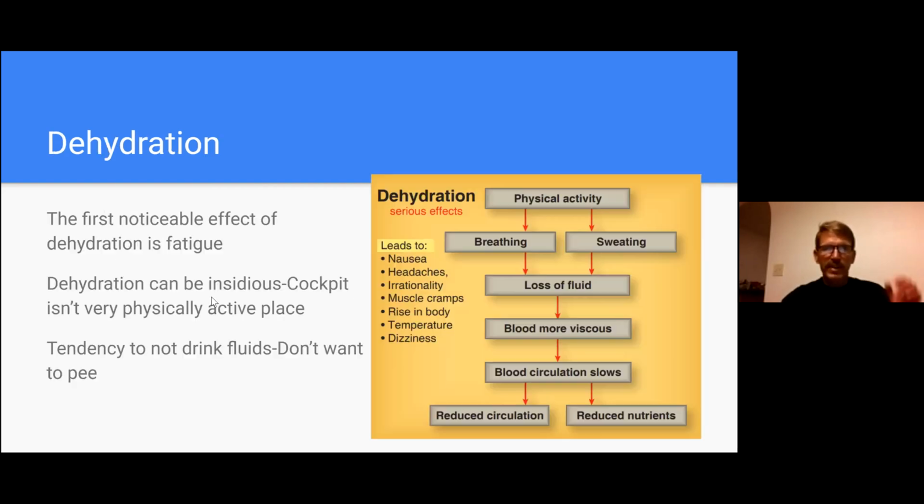Dehydration: the first noticeable effect is fatigue. It's very insidious, even though the cockpit is in a very active place. The tendency, and we talk about this in gliders, is not to drink enough because you don't want to have to pee. It's uncomfortable or difficult to pee in the glider, but it's important because, as this chart talks about, being dehydrated can lead to a lot of the problems that we've been talking about.